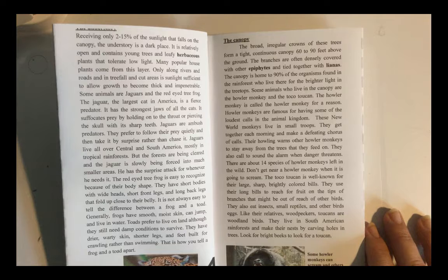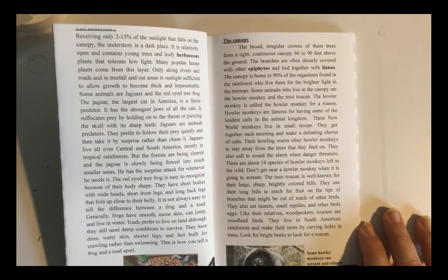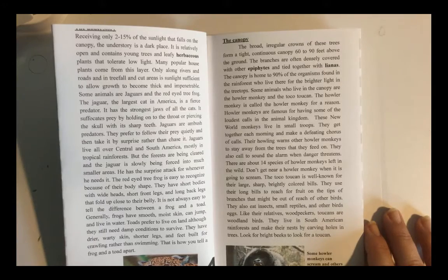The howler monkey is called the howler monkey for a reason. Howler monkeys are famous for having some of the loudest calls in the animal kingdom. These New World monkeys live in small troops. They get together each morning and make a deafening chorus of calls.